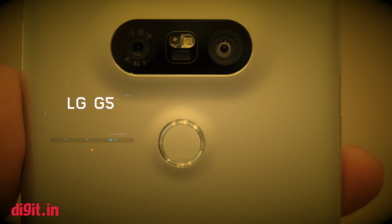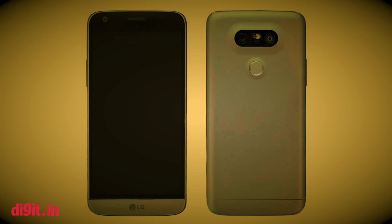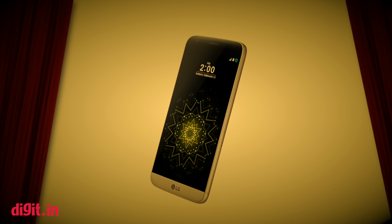The LG G5. LG's G5 smartphone is a modular smartphone, which is to say that you can remove the battery from the base and have a few add-ons. Now, the add-ons aren't that promising, but the smartphone itself looks to be something to look forward to.